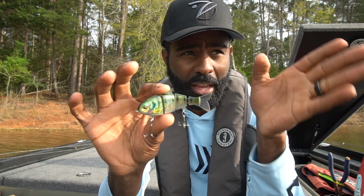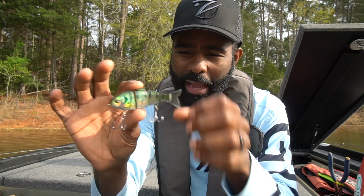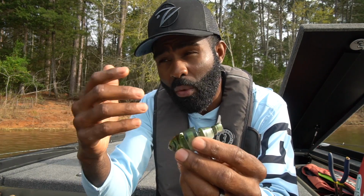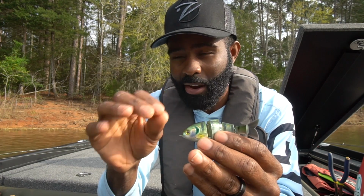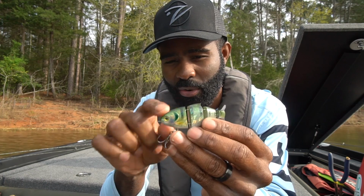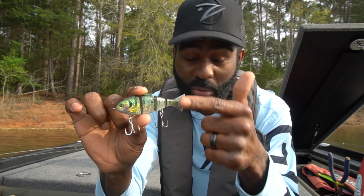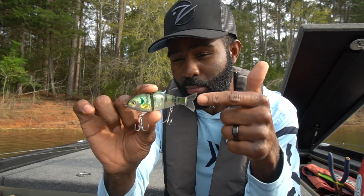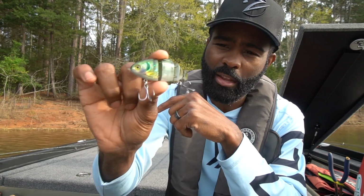This particular lake, the prey fish is actually blueback herring. Even though we call them blueback herring, at certain times of the year, the blueback herring can have different hues of colors to them, and sometimes they do have this green hue over the back of them, so it matches the prey fish exactly like what it looks like. Even though this color is called bluegill, it's a really good blueback herring imitator as well.